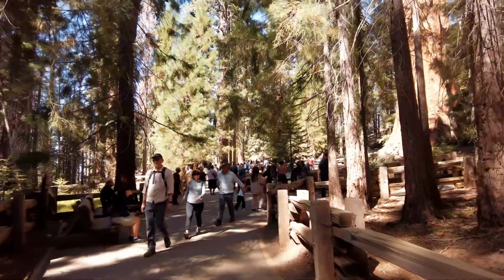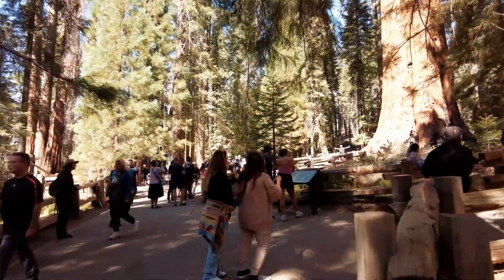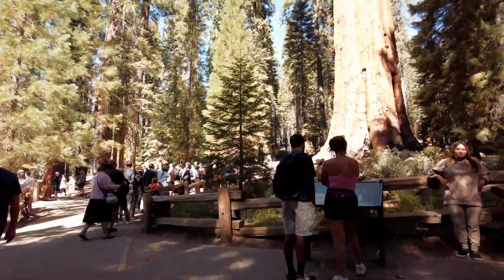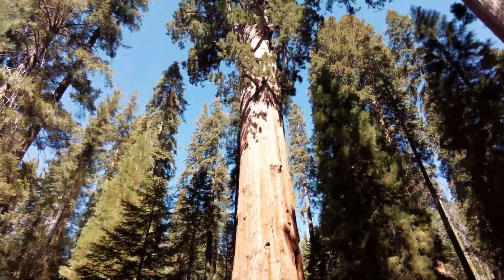The General Sherman Tree, a giant sequoia, is the crown jewel of Sequoia National Park. Standing at approximately 275 feet, or 84 meters tall, and with a trunk circumference of over 100 feet, or 31 meters at its base, the sheer size of this tree is difficult to comprehend.